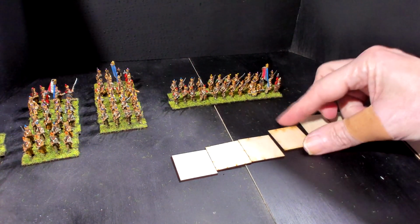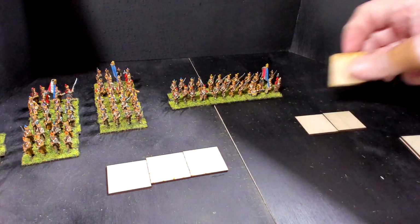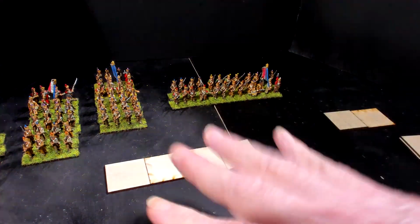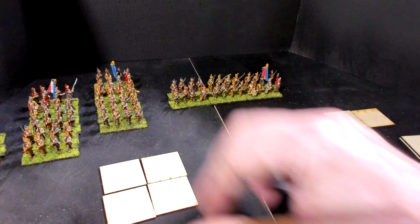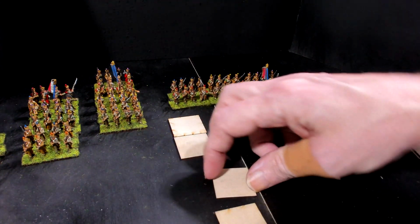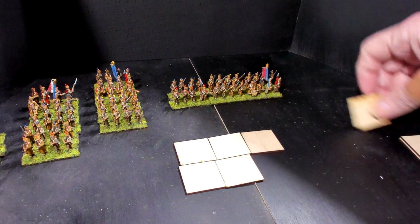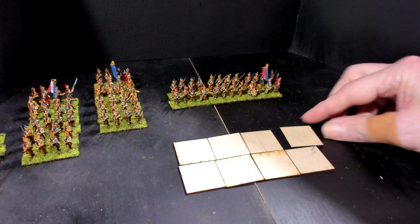Okay, so now talking about size of units, because I'm going to go small, medium, and large. This would be a small unit, 8 figures, right? And they can still form line, deep line, and march column. That's not a problem. And I thought about, you know, the medium is the 6 bases, right? Six spaces. But if I go large, I think I want to say that there's no such thing as a large cavalry formation.